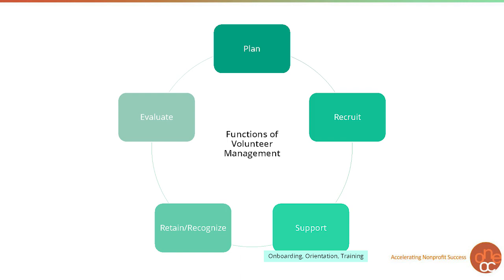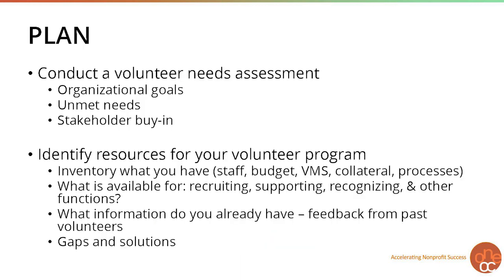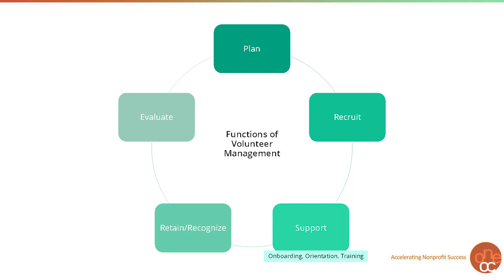Again, we have decided that these are the core functions of volunteer management. We would begin by planning. That might look like doing assessments of what your organization is currently doing with volunteers, how they can utilize volunteers, just really planning out what you need as an organization. Then you would go into recruitment, which it sounds like is where a lot of us are having trouble: recruiting our volunteers and getting them to stay. We'll go through some recruitment tools in a little bit, as well as supporting our volunteers. We consider that to be onboarding, orientations, and training, and all of those should be ongoing support throughout their entire time as volunteers with you.